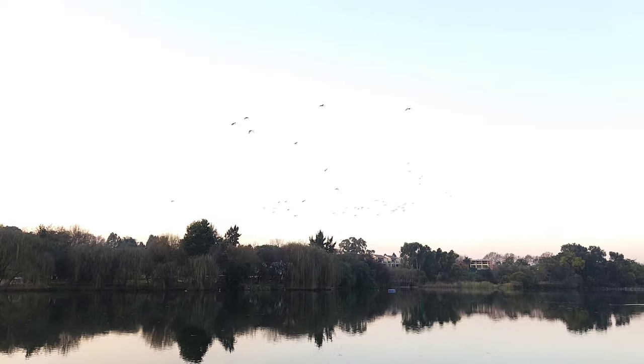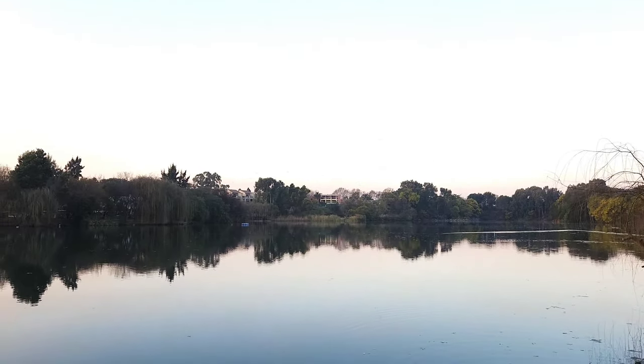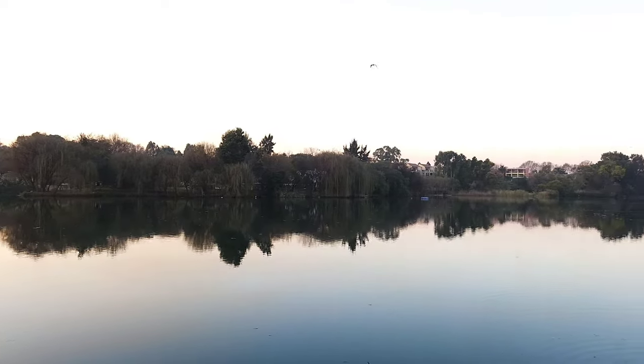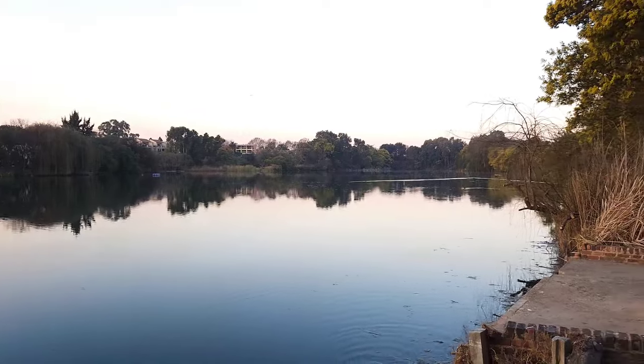Look at all the birds migrating to go to sleep. Before I can do that, I must get my rods out, get a braai on, and hopefully I will be rewarded for my efforts.